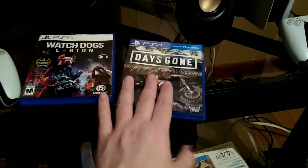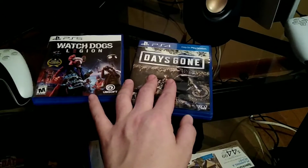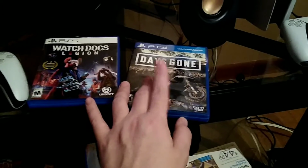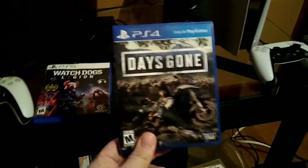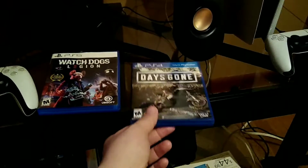But I am really enjoying Days Gone. I actually picked this up when I had the original PS4, and then when I got the Pro, I lost my save. So now I'm playing it in 60 frames, and man, this motherfucker looks nice. I can't wait to play Ghost of Tsushima. I never got to play that.